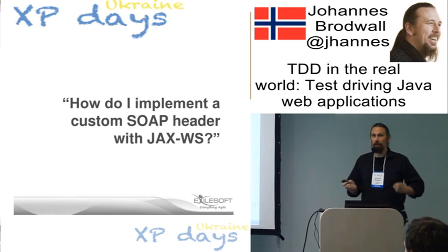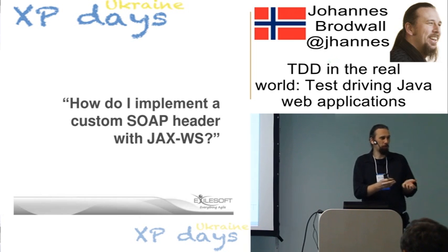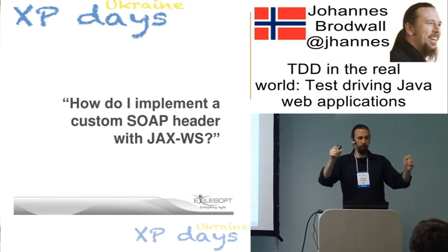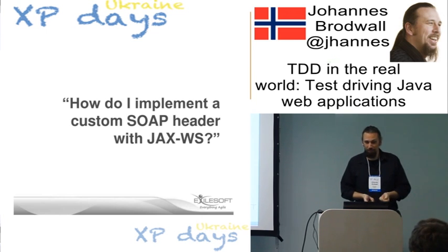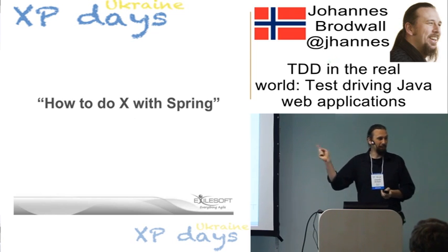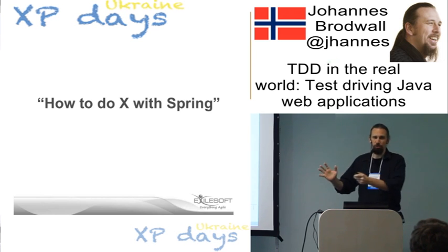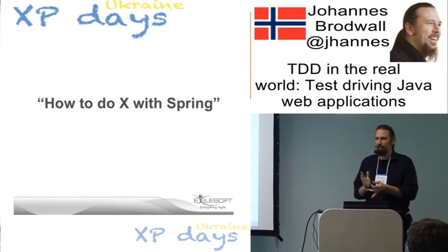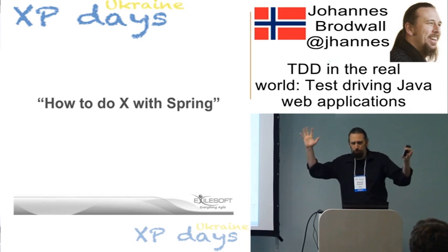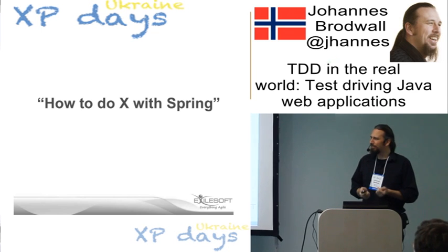Or you get a requirement, you've got this nicely generated code to do a web service, and then you have to insert something into the SOAP header, and you're like, okay, how do I get started with this? I don't even know. Or how do you do anything with Spring that's not just Spring? I think that about half of the articles on any website about Java development is how to do logging with Spring, or how to do class association with Spring, or how to call a method with Spring, or something like that. So obviously there's a lot of things that you need to learn.